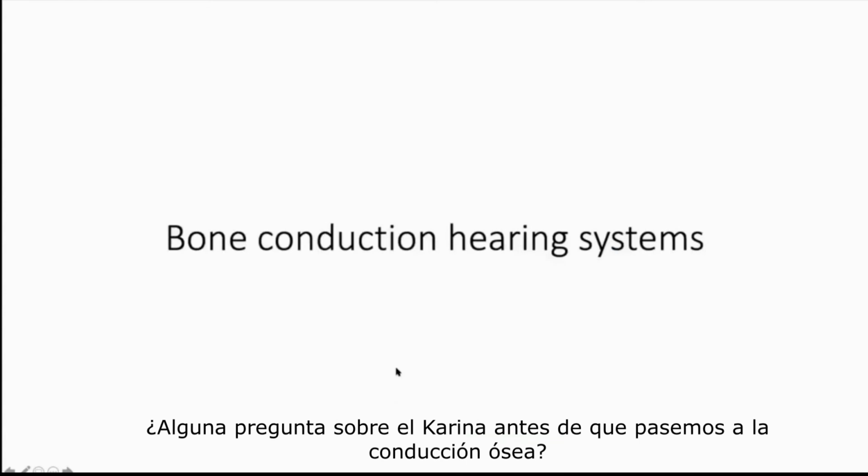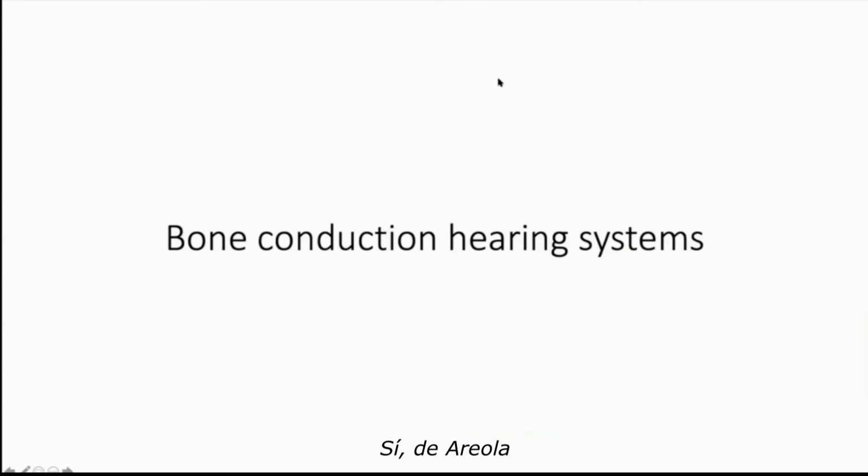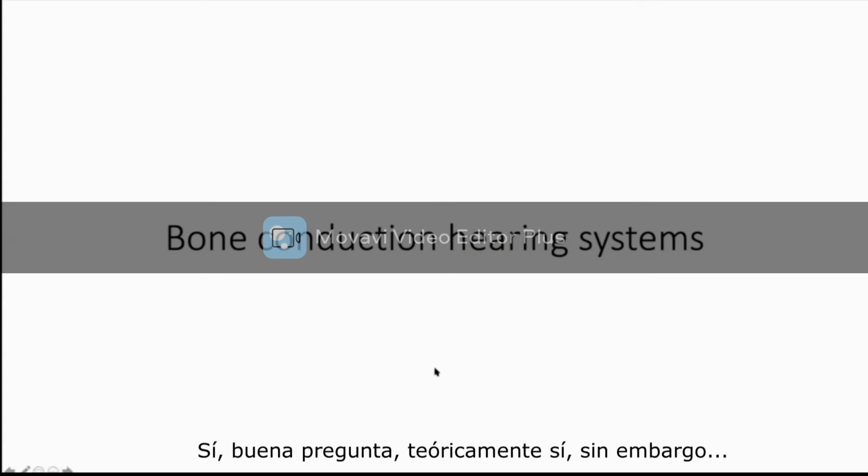Any questions on the Carina before we go on to bone conduction? Yes, from Areola: can you have middle ear implants, cochlear Carina privately in the UK currently, if not eligible for NHS? Yeah, good question. So theoretically, yes.